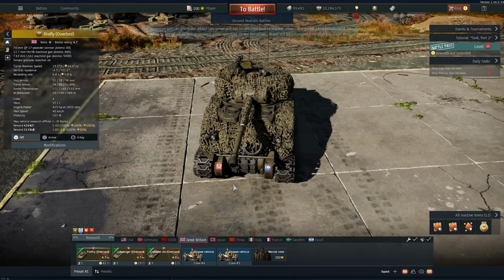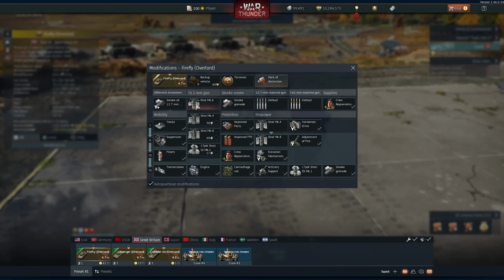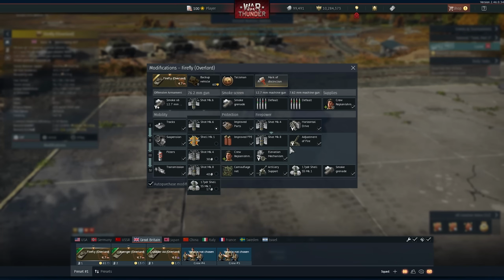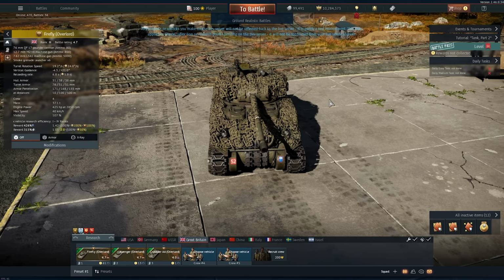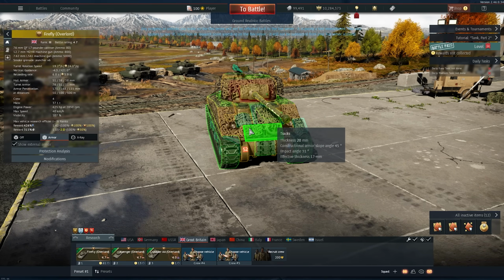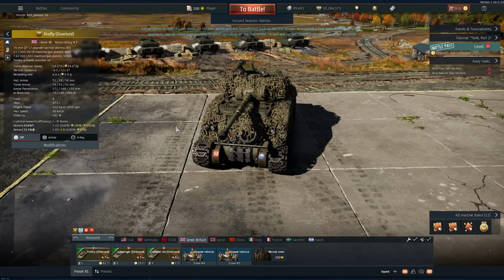And then we have the British, which again uses a Firefly. Nothing too crazy, but of course the gun is pretty amazing. I love this gun, actually. The thing is, of course, it penetrates a lot, but you do have to be careful with the armor of the vehicle sometimes, because it has a little bit less, but it's still pretty good. And overall, a very good tank as well.